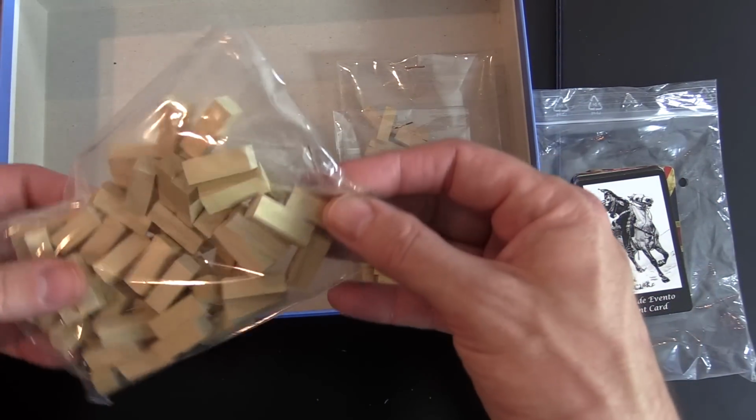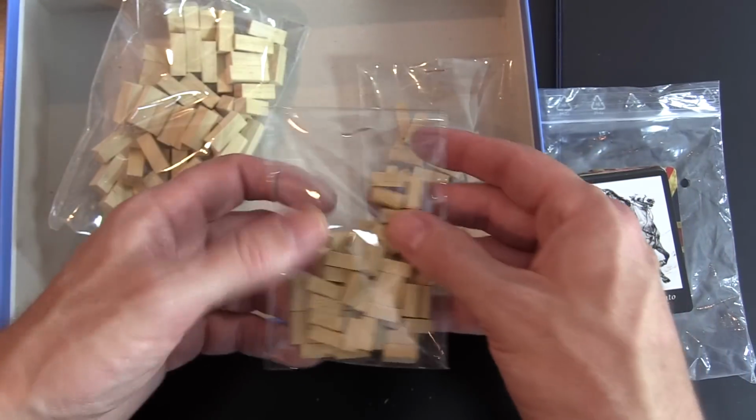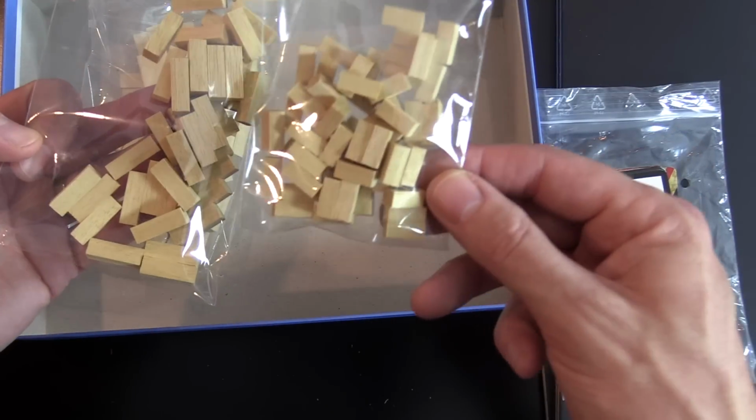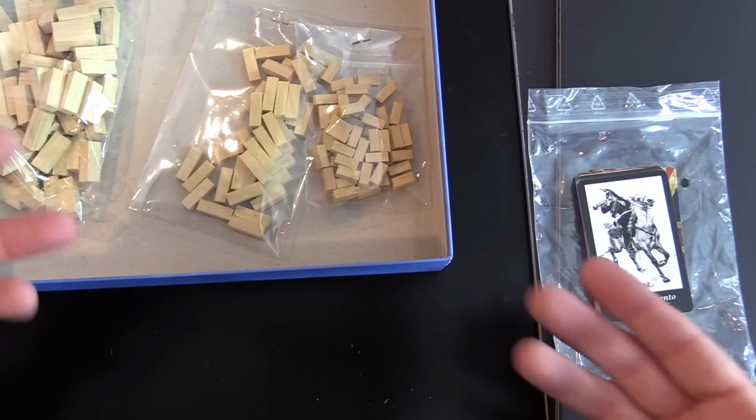All right, so here are my blocks, stapled shut in cellophane. You got little tiny baby ones. Well, you got small, medium, and large. Okay. And there we go.